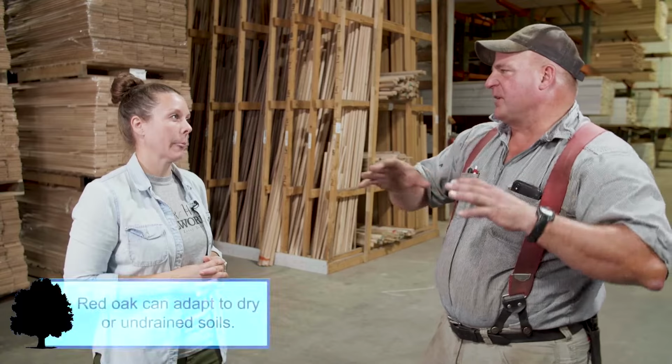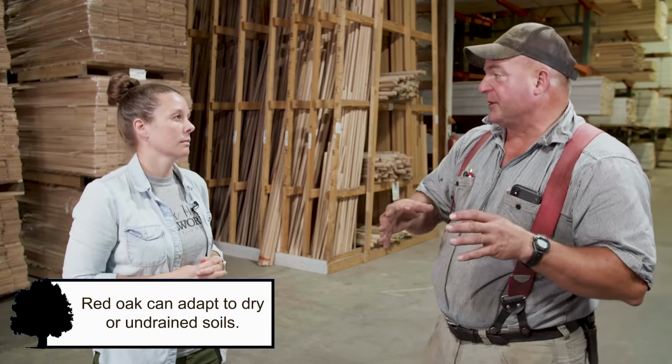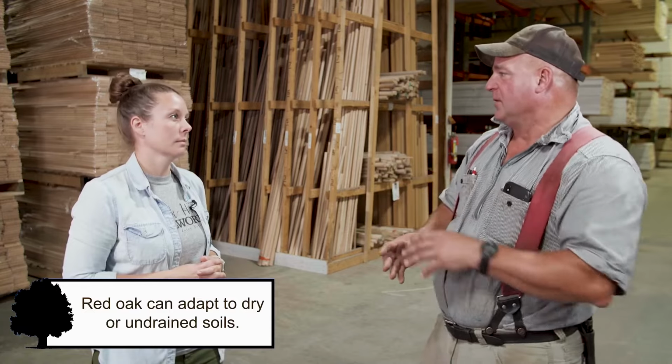Yes. It's really, everybody has this mystique that red oak is really expensive, which it isn't compared to the white oak, which in current conditions is about double the price of red oak, in which by staining the red oak, you can make the red oak look like white oak.